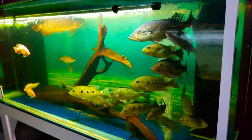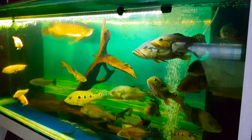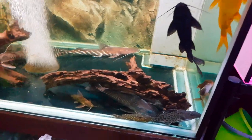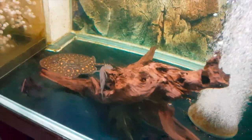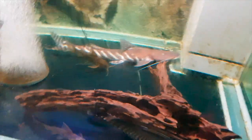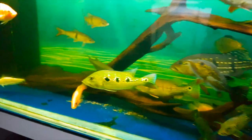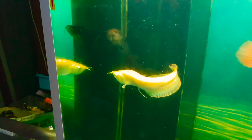Oh, look at that. Don't scare the fishies. This peacock bass. Arowana. Dorade catfish, look at this. Beautiful. Niger catfish right there, stingray. Oh, a little Walago and a yellow leucistic arowana.